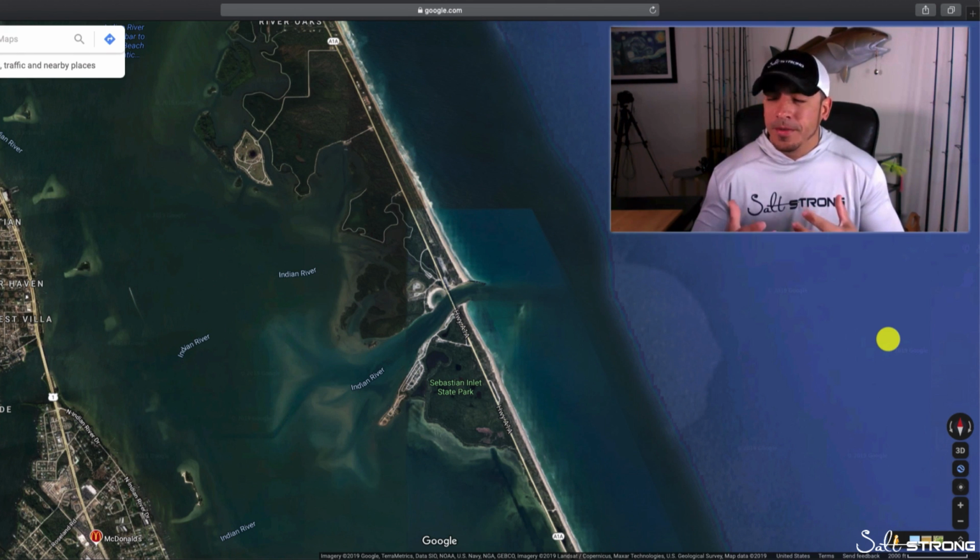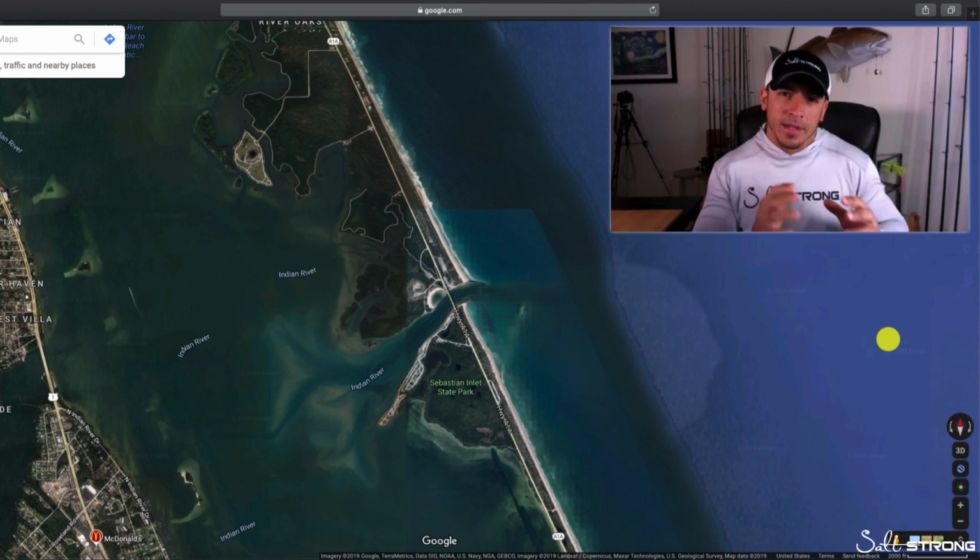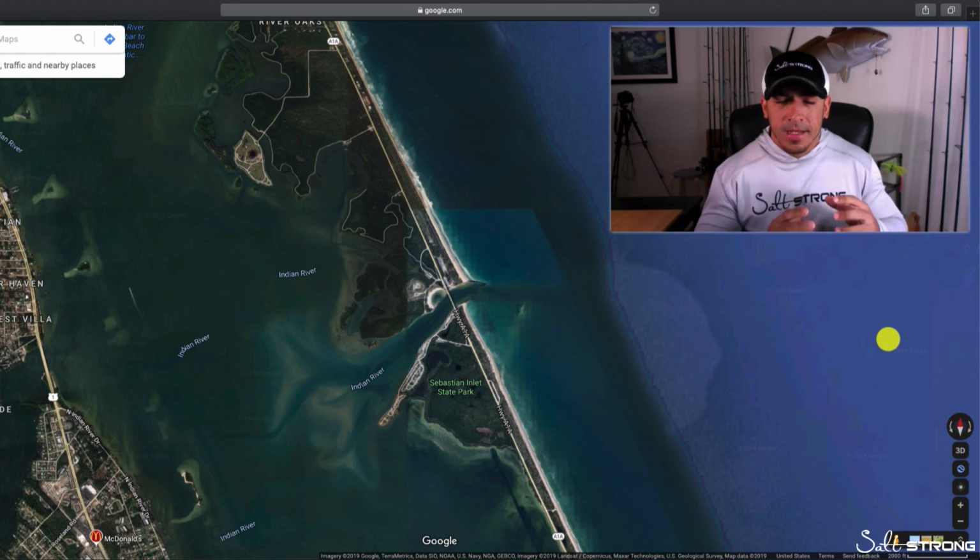When you have very strong current, it's going to be bringing a lot of food down with it, so it makes a great opportunity for fish to feed when you have very strong current. Now, one thing you do want to look for when you're in an area with very strong current is to look for structure that blocks that current, because anything that blocks that current is going to create a calm spot right behind it, and typically those fish will be holding in those areas.